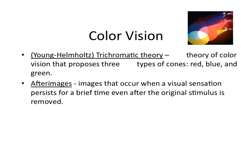So how can we prove this is correct? We're going to do a little experiment in a second, and it's going to be pretty cool. It involves afterimages, and I believe it's on your study guide. You do need to know it, so write it down because there is a question on it tomorrow. An afterimage occurs when a visual sensation persists for a brief time even after the original stimulus is removed. Have you ever looked at something long enough, closed your eyes, and could still see it? That's an afterimage. Afterimages occur when you exhaust your eyes looking at something, and it creates another image of it. Eventually it disappears pretty quickly, but it's pretty cool.